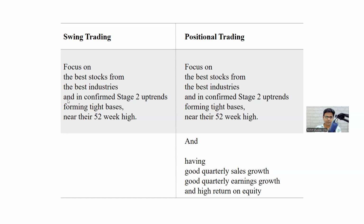Okay. Now, third, in a confirmed stage 2 uptrend. The stock that you choose to buy should be in a confirmed stage 2 uptrend. What is the meaning of stage 2 uptrend?